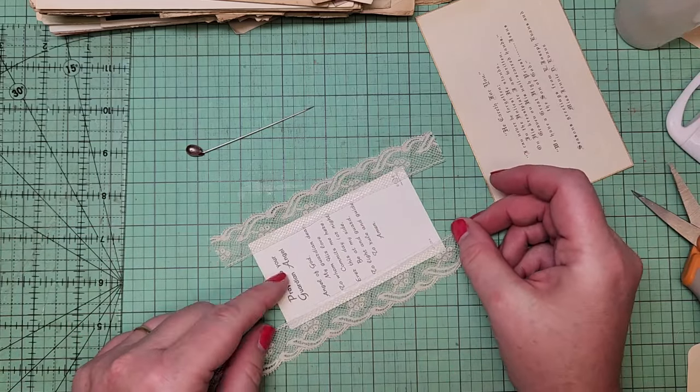Okay. So what I do now is where they cross, cut right to the corner, and then I can take that cut piece off and that piece off.